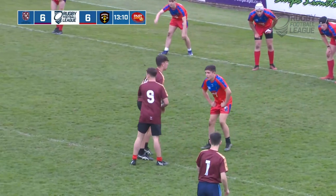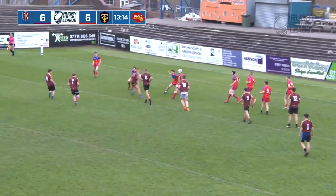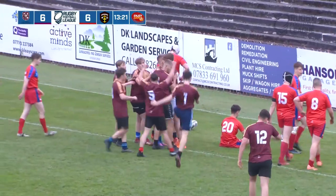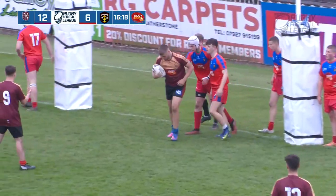Kelly Duffy there with a nice late offload to Rigby. Honey glances to his left. It goes left. Drop off ball to Trent. He's over. Trent Kelly Duffy. Well, the two brothers there combined. Jalen Conway with dear life.